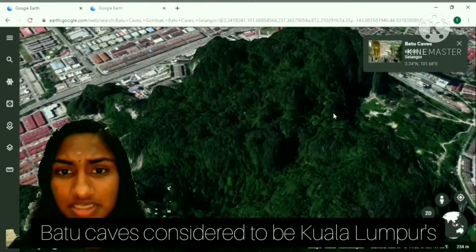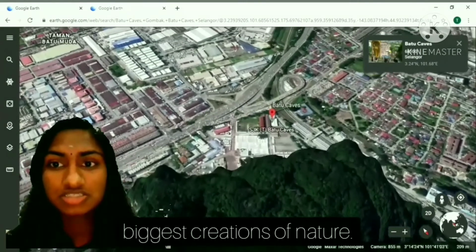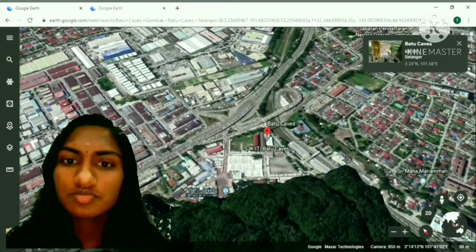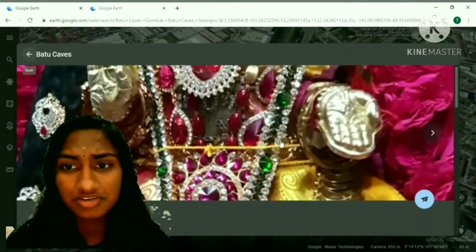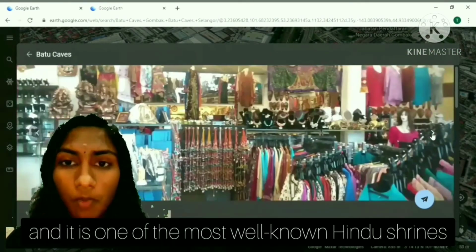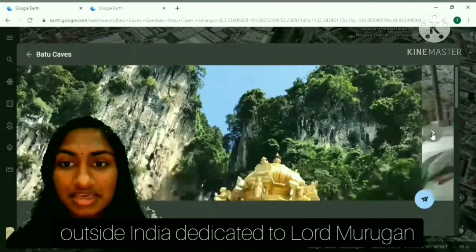Batu Caves is considered to be Kuala Lumpur's biggest creation of nature. The site also hosts a series of cave temples and it is one of the most well-known Hindu shrines outside India, dedicated to Lord Murugan.